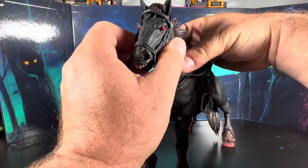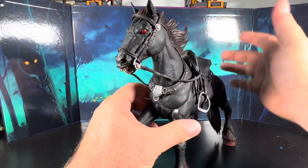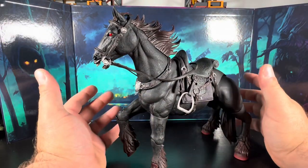So it is on that ball joint. So you can look back and forth. You can get a lot of expression out of this horse. This is a very well-engineered horse.